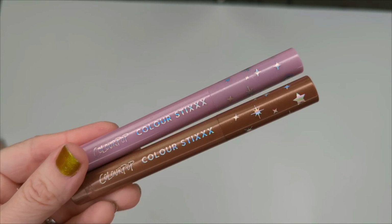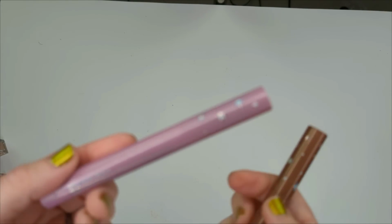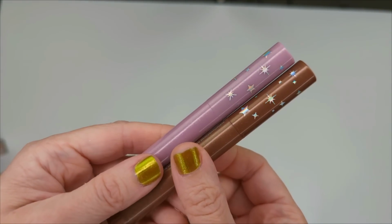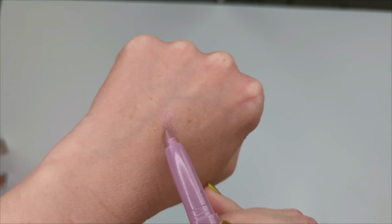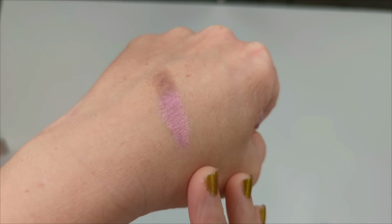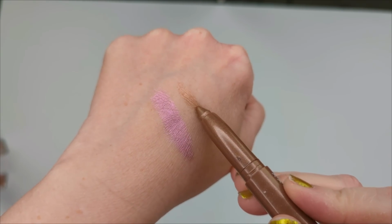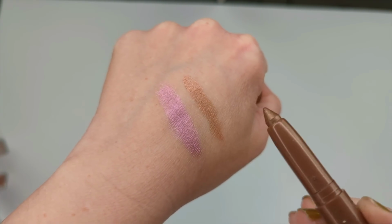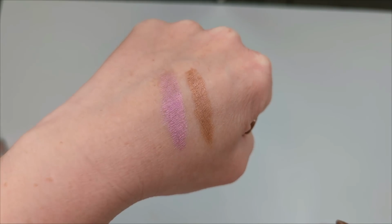And last but not least, we have some Color Sticks eyeshadow crayons. So these are in the shades Middle School, which is a metallic, and this one is Apple Pie, which also says it's metallic. So I'm just gonna put these on my hand since my arm has a lot of swatches on it right now. So here's Middle School. Ooh, this is beautiful. Look at this. It's kind of a duochrome purple to gold flip. And then here's Apple Pie. These are actually really creamy as well. I've never tried these eyeshadow sticks before, but I'm excited to test them out. They don't feel like they're going to be dry at all. So there are those two colors.